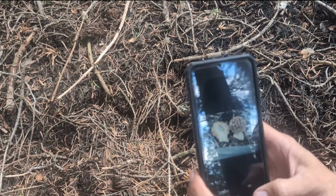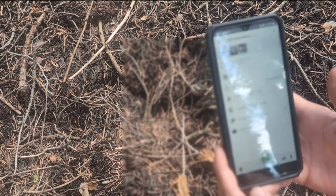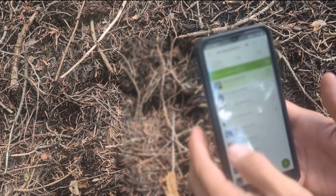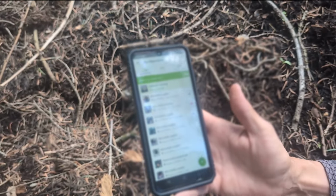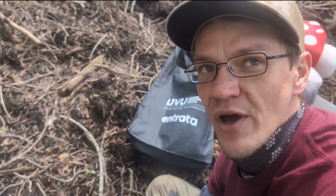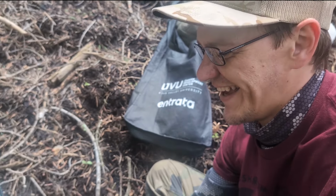Orient your image upward, press OK. Sometimes it'll have a little error if you don't do that, and then click the plus sign, and it's uploading your observation. And that's all you got to do? That's all you have to do to contribute to scientific research around the world, and all of the biologists will thank you. So thank you. Perfect. Thank you so much.